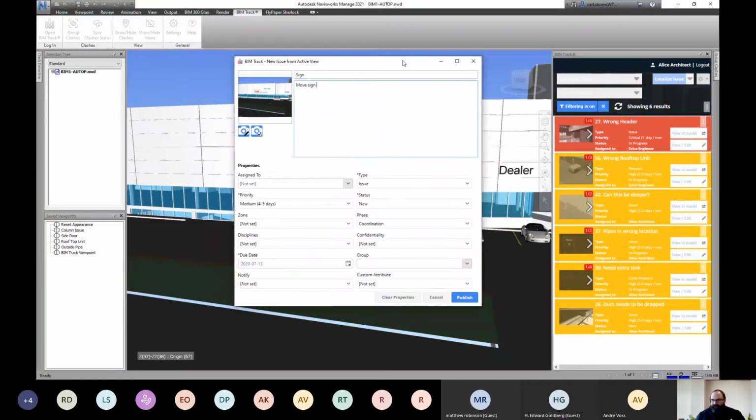The real power of issue tracking, whatever you're calling an issue, is the fact that we have the ability to have accountability. We can assign this to somebody. So someone has to take care of this when we give it to them. So it's the outside of the building. I'm going to give it to Bob the builder. I can assign a priority. I can assign a zone. And I mentioned earlier that all of these drop downs are configurable for your project, whatever discipline we want to do. So I want the architecture and the contractor in the loop here.